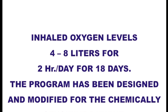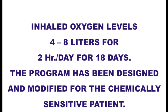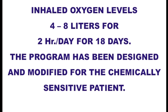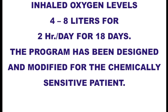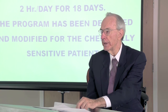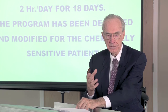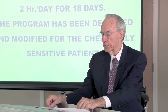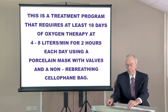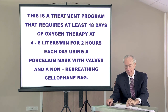4 to 8 liters a day for 2 hours a day, constantly. It has to be constant, otherwise it won't work. And it has to be for 18 days in a row. And then it will seem to clear up the majority of patients, although some of them have to have it more often. And the triggering agents can be myriad, so they may have to have it at home occasionally. Just shows those things that I reiterated there.